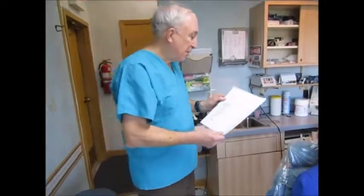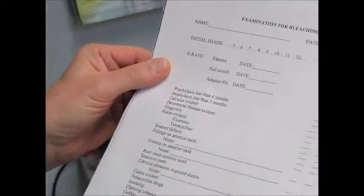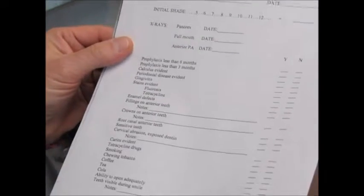So when patients come to our office, sometimes they ask, can I bleach my teeth? And in most cases we say yes, but we always go through a checklist to make sure it's going to work and that it's appropriate for that patient. We write down certain things, and one of them is whether they've had their teeth cleaned recently.